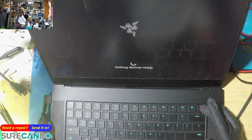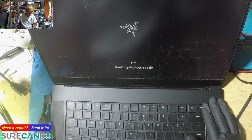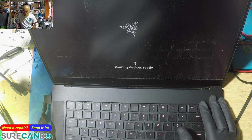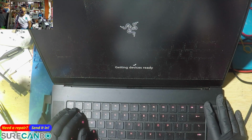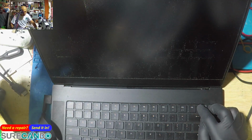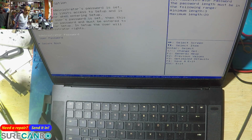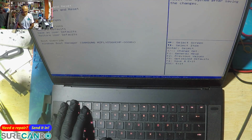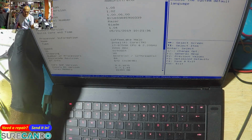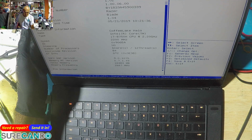So it will reboot again. We'll press delete, go into BIOS, which will be fine. So what is wrong with the SSD? We'll find out after this. Yep, there we go. So basically, 2019 May, i7 Gen, HM370 chipset.